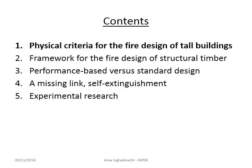This is what I will talk about in the first point of my presentation. Once we have established the what we need to design for, we can look at the how, so a framework for the fire design of structural timber elements. How do we design these timber elements? I'll quickly compare this performance-based approach versus standard design. So I'll compare performance-based versus how we commonly design timber elements in buildings.